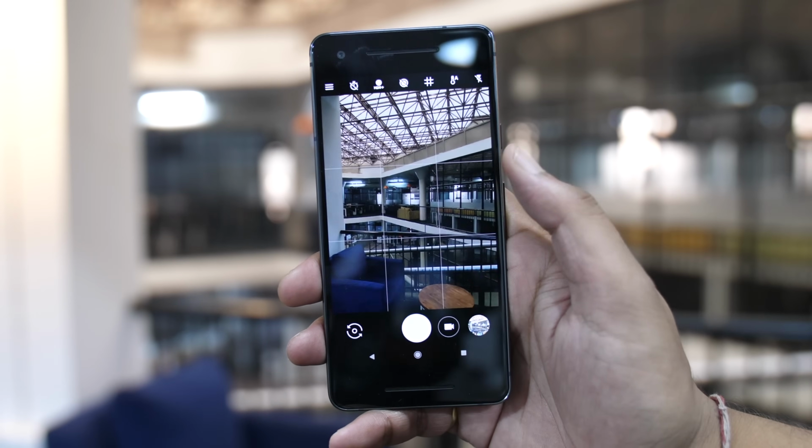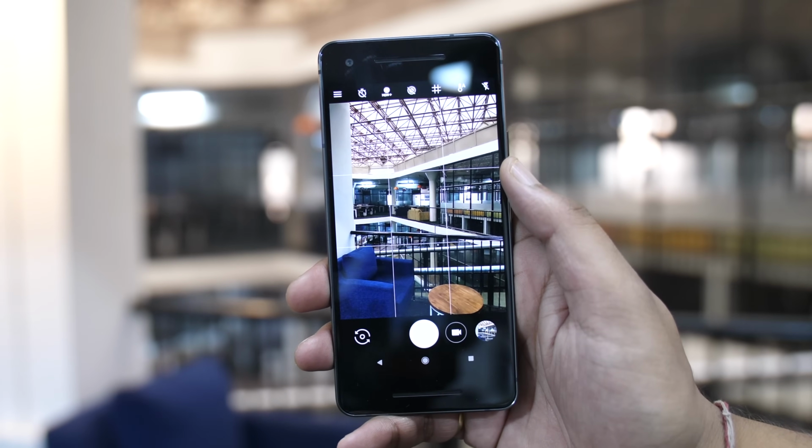Overall, when it comes to camera, the Pixel 2 lives up to its DxOMark score of 98. In fact, I can confidently say that the Pixel 2 is one of the best camera phones available out there, if not the very best. Plus the camera app is really fast, which makes the camera experience really great.